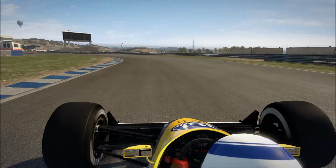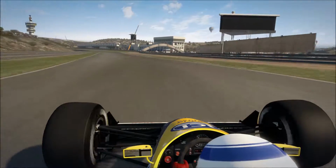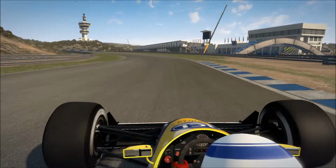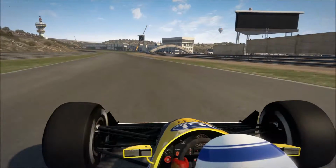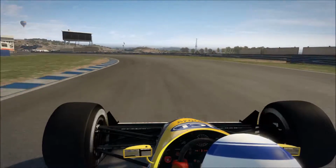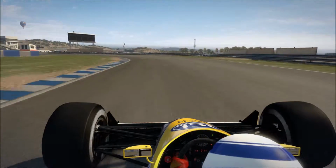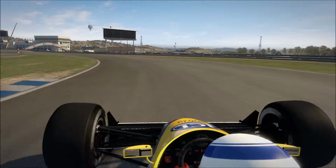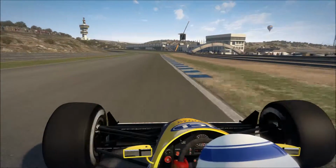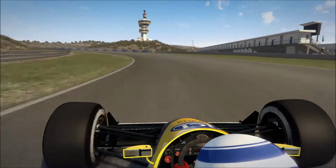And as you see, feeding straight into the double left-hander here. So there's a bit of straight, and be careful on the exits of this corner actually. I'll just wind back. The exits of the corner you can spin off on quite easily. And certainly going around this corner here, it is very easy to spin off. If you're changing up too late or too early, you can spin off. So a flat out corner here.